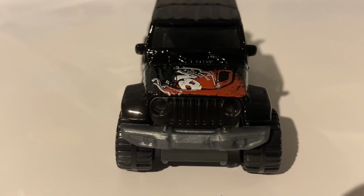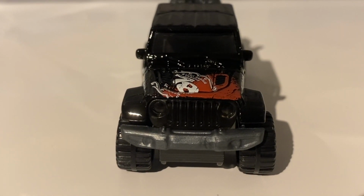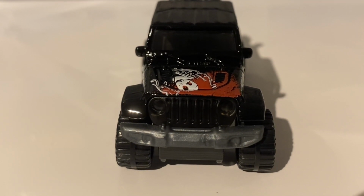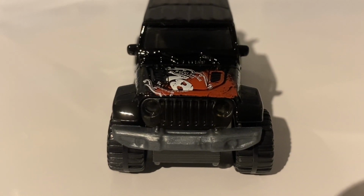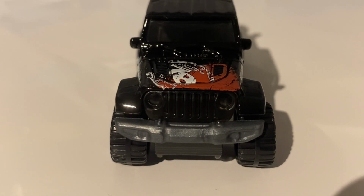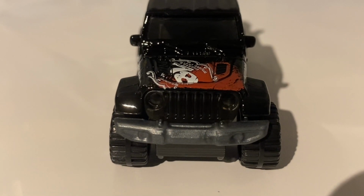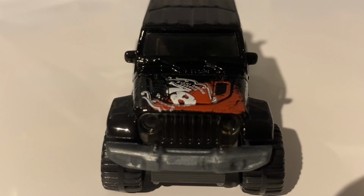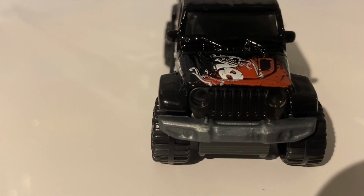You can also see the grille section is not actually part of the metal casting. Instead, it's actually created using the window plastic, which is see-through. It is slightly tinted on this model just so that the grille would work better. If it was completely see-through, it wouldn't look as good, the grille. So that's an interesting design thing from Hot Wheels, utilising the different plastics and layers that they use when creating the car. You can also see that continuation of the Borgia livery on the hood of this car as well. And you can see the fenders, which are very wide and done nicely into the casting of this car.